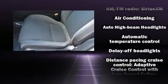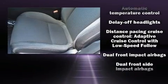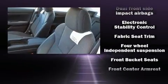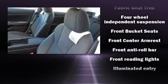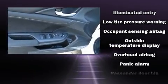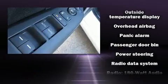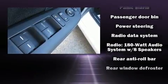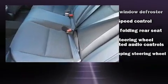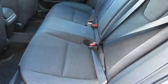Passenger security is always assured thanks to the various safety features such as head curtain airbags, front side impact airbags, traction control, brake assist, a security system, an emergency communication system, and four-wheel disc brakes with ABS. Adaptive Cruise Control maintains a preset distance behind the car ahead of you, simplifying highway driving and enhancing safety.